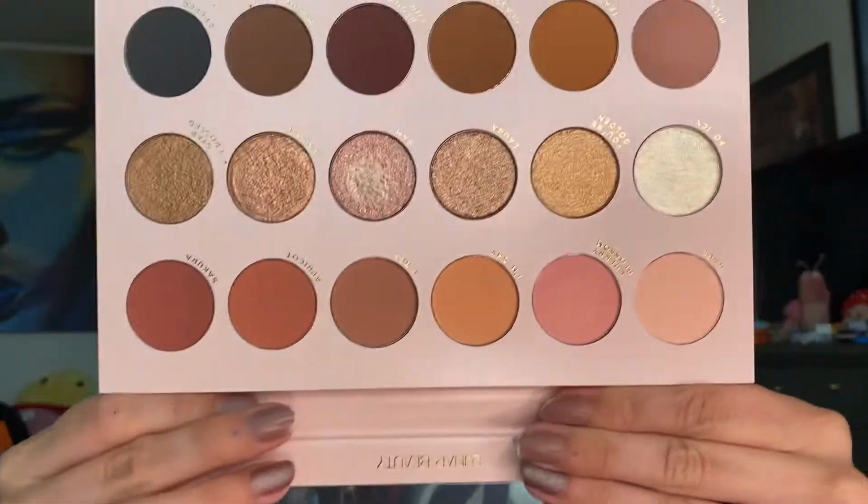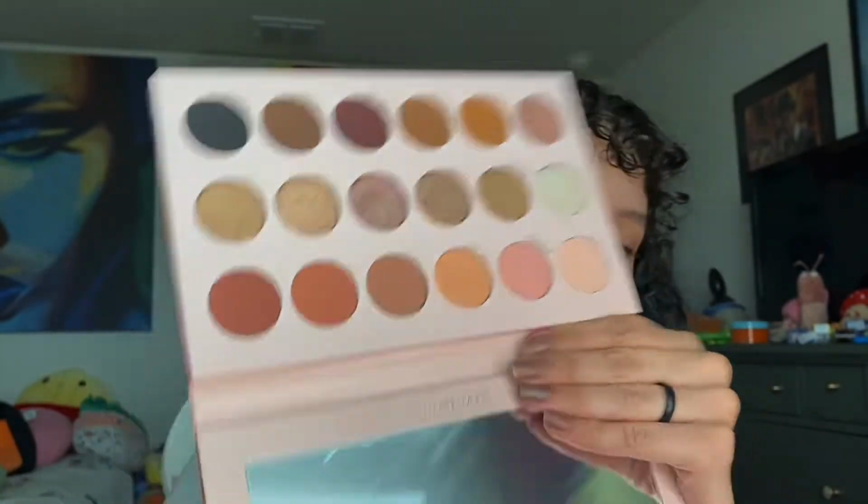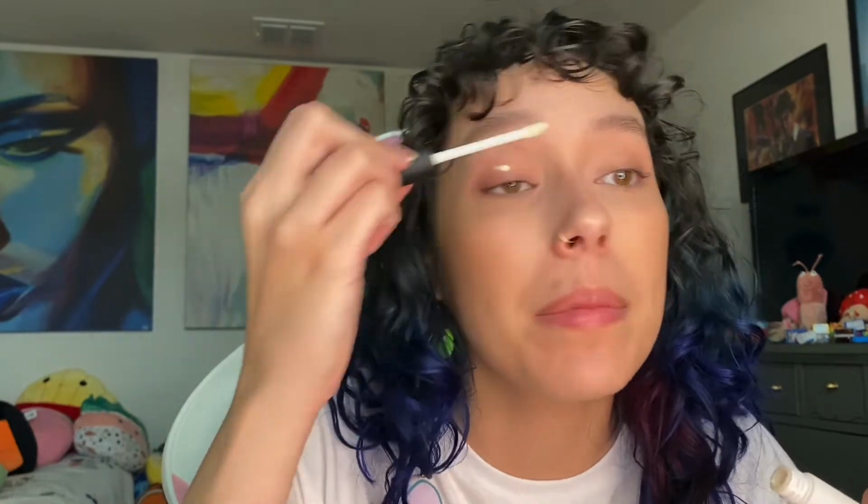I think I want to do something neutral, honestly, and I'm sorry about that. What should we... Maybe something pinky. You know what? Let's use the new Lunar Beauty palette. This is it. I'm definitely going to gravitate toward the pinky shades and the plummy shades, and we're just going to do a neutral look because I've been so into neutrals lately, which is fine. I have neutral palettes. I like neutrals. We're taking the Nars primer.